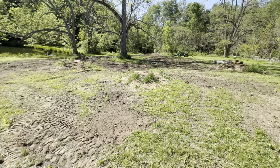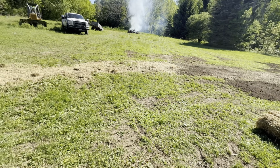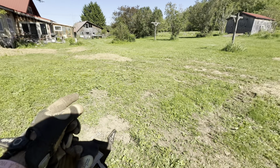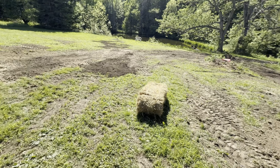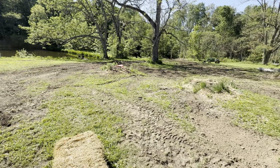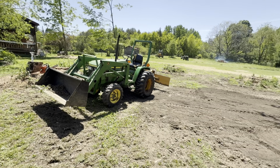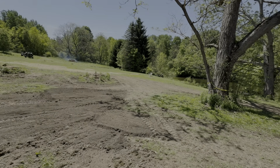Well, we're getting there. Been grass seeding, covering with straw. Well, that job is pretty much wrapped up now.